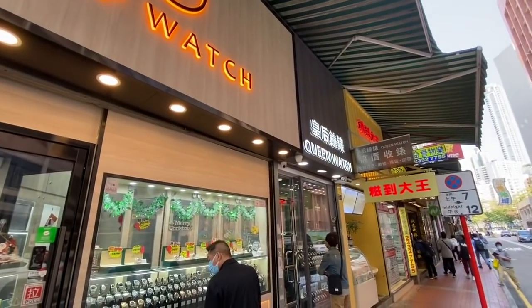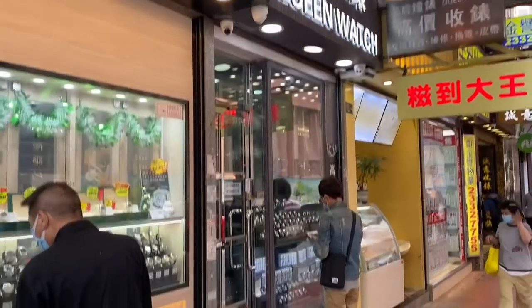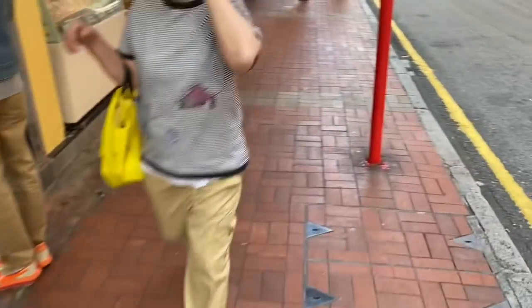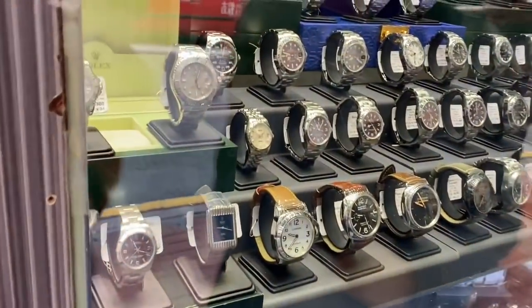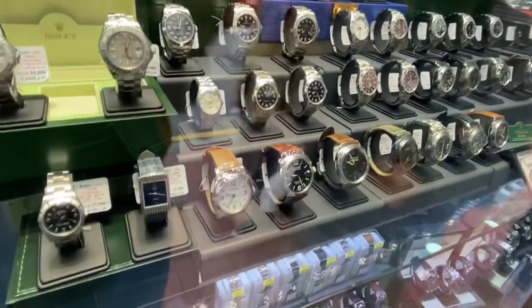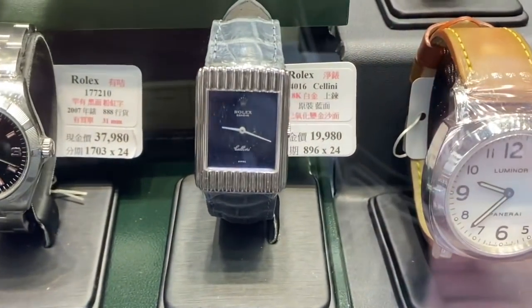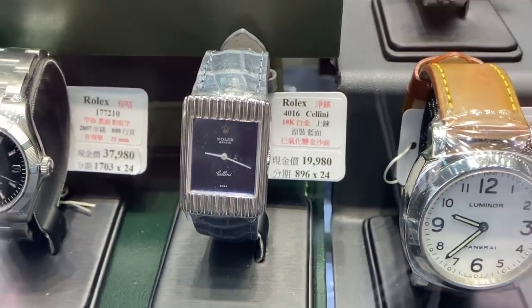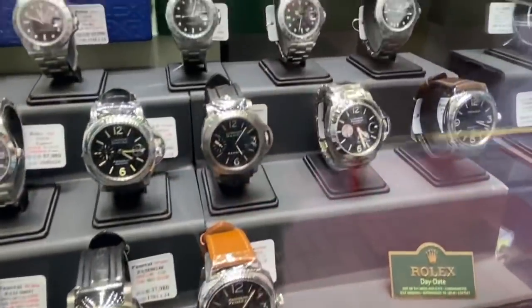Now, stepping back a bit, we have a Queen watch. It's a place I bought a couple of watches at, including the Tudor Tiger. They usually have a few. It looks like they've cleaned up the shop. It was a lot messier before. They've made a nicer presentation here. Look, if you want a cool Rolex that nobody else has, maybe the Cellini here is the way to go. Always a lot of Panerais in every shop. I think you just need one maybe.